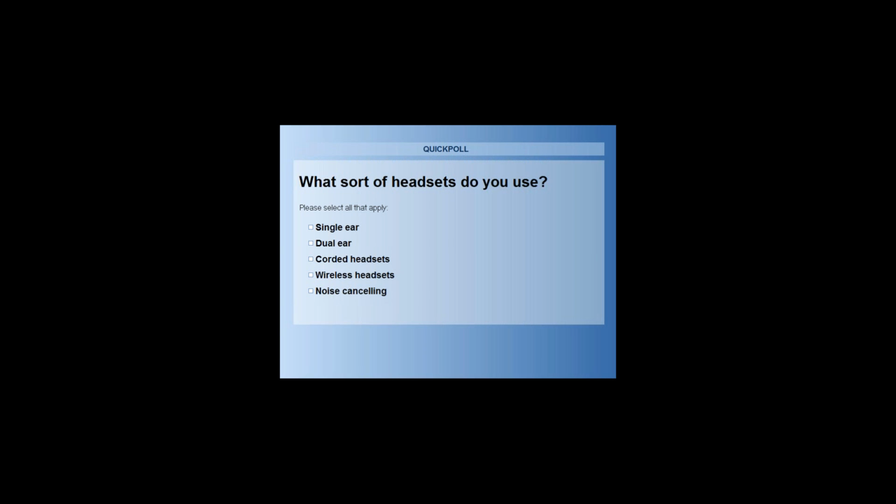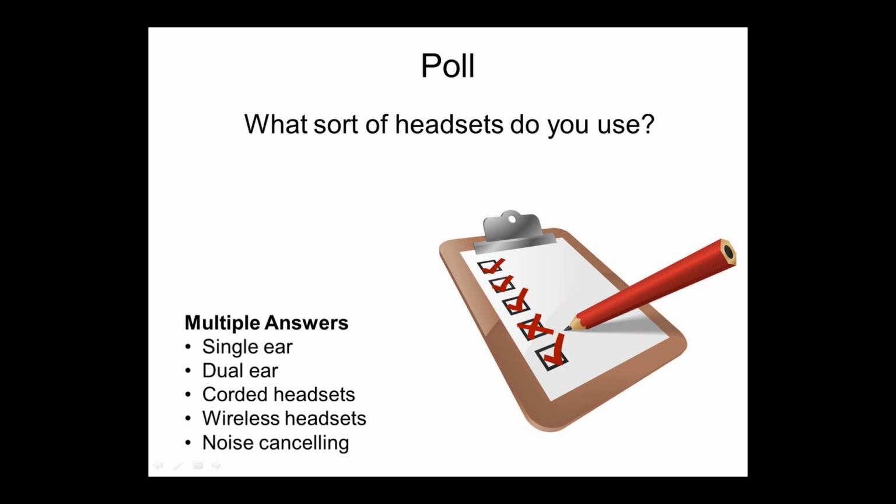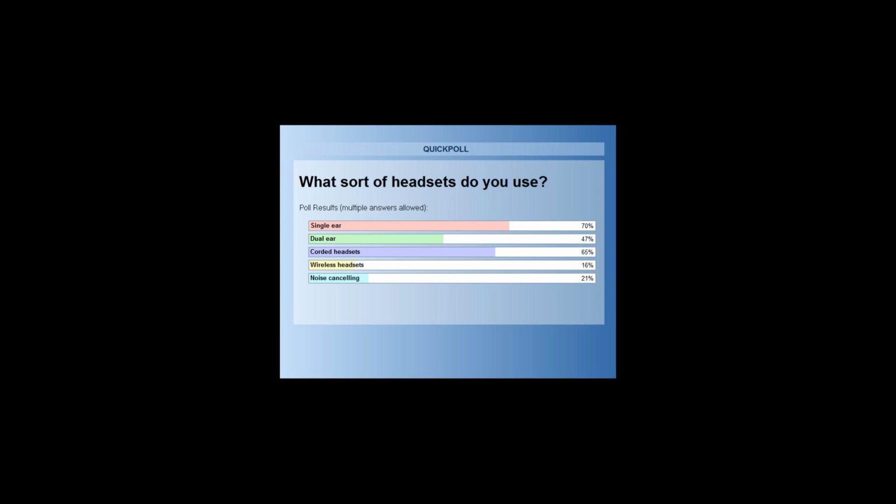The choices are single ear headsets, headsets that go into two ears, called binaural, I think is the technical term. That's the technical term, yep. Corded headsets, wireless headsets, or noise cancelling headsets. So if you'd just like to share which type of headsets you use in your contact center. If there's any option we haven't put on there, if you'd like to leave that in the comments box. I think we've got most people voted now, so we'll just share the results.